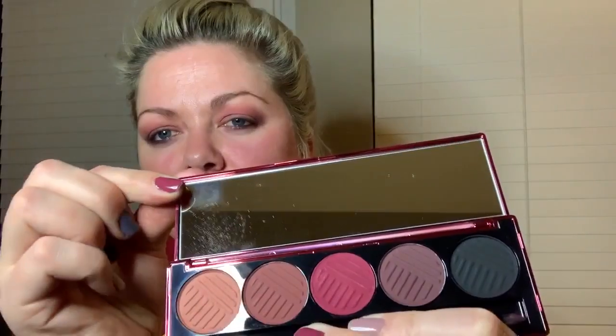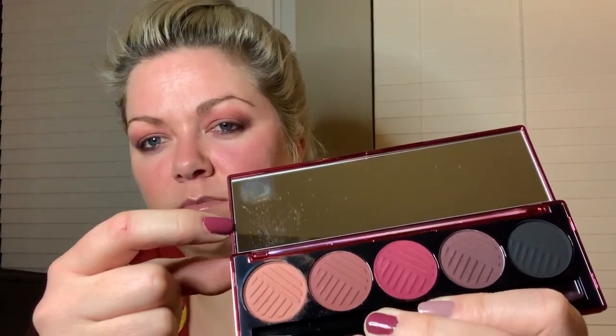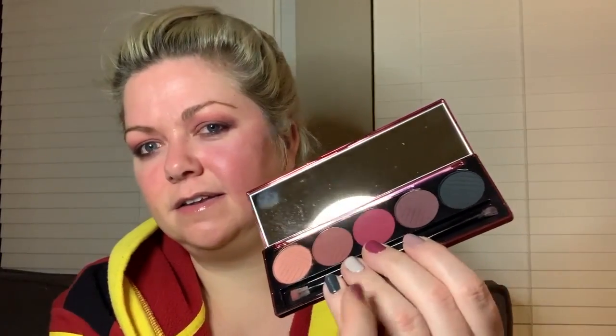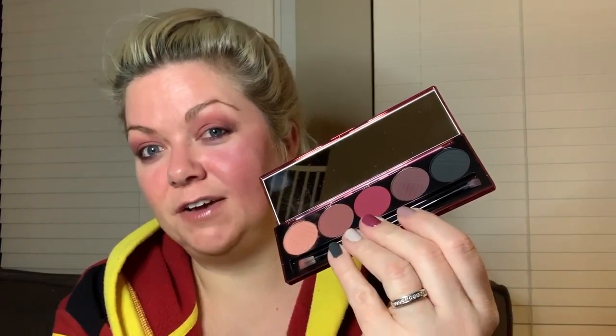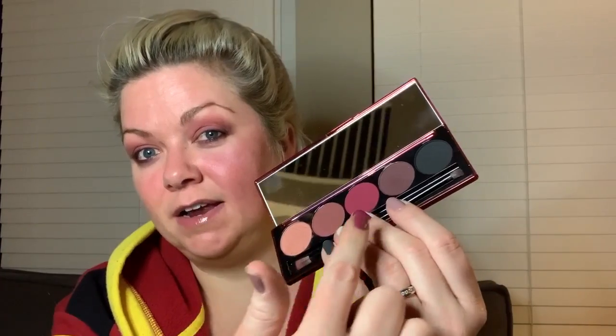That's high for 5. But like I said, with the exception of Berry Chic, it's all over my mirror right here. Again, could this not be any more my cup of tea, what I'm feeling right now? Wow. Dose of Colors, Blushing Berries, $32. Fantastic.